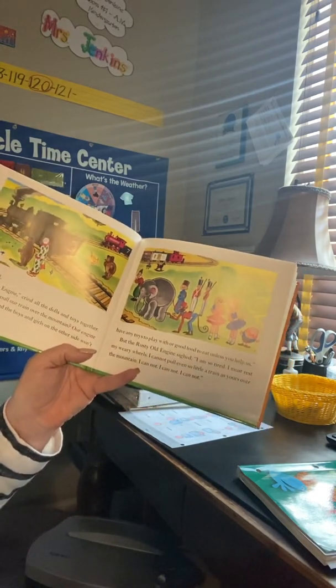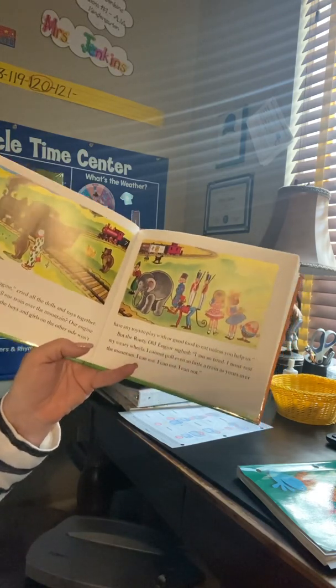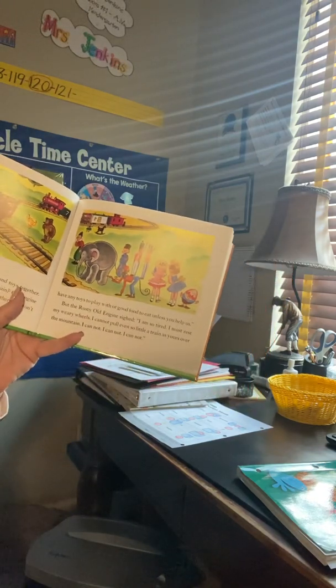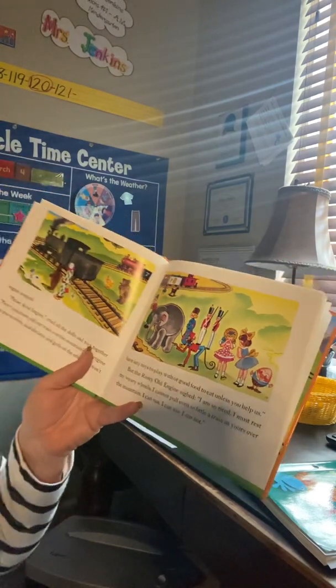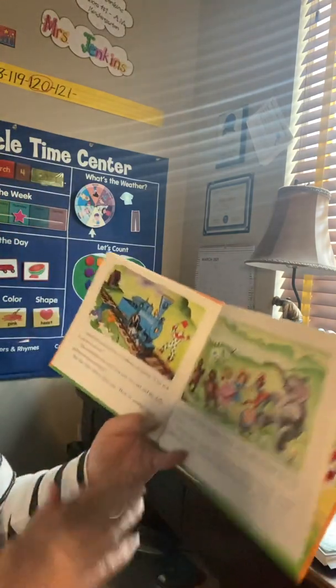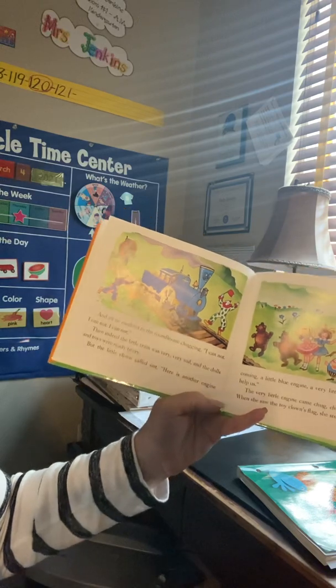But the rusty old engine sighed. "I am so tired. I must rest my weary wheels. I cannot pull even so little a train as yours over the mountain. I cannot." I'm feeling so sad for all the toys and the clown. And he rumbled to the roundhouse, chugging, "I cannot."